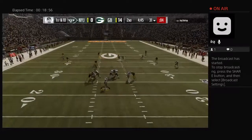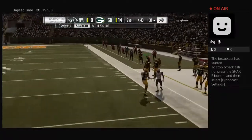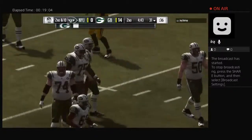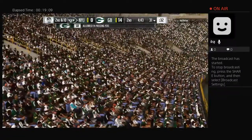Trying to shake off the interception. He'll look to throw. And too much juice. It'll be out of bounds, incomplete. So he's 3 for 7 throwing the football right now. Not an awful start, but also not the sharpest of starts. No, I would agree with that.